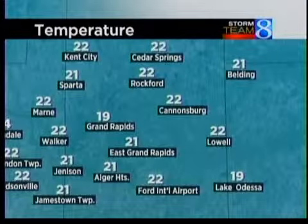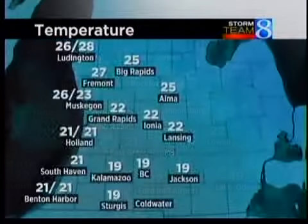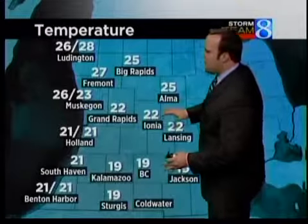Temperatures locally, we have 21 here in East Grand Rapids, Lake Odessa at 19, Belding 21. You can see the theme is pretty consistent here across West Michigan. Most of us are in the mid-20s, a little cooler to the south. Here in Kalamazoo, we stand at 19, 21 here on the lakeshore. In Holland, it's a bit breezy. Winds mainly out of the south right now.